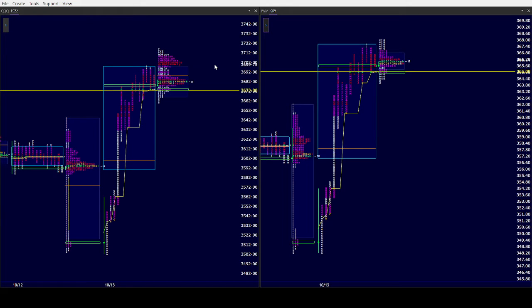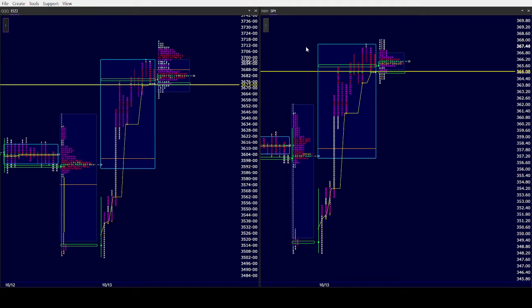We are looking at Window Trader's market profile of the ES and SPY. After a tremendous short covering rally yesterday on some really good volume, we ended up doing overall 147 million. So pretty good volume on the day. We go out with double distribution days.